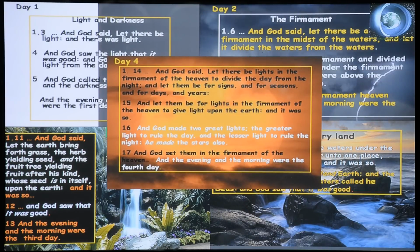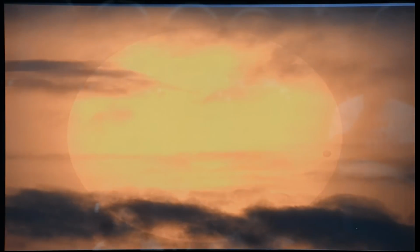Day number 4, what did God make on day number 4? The sun, moon, and stars, right? There were no sun, moon, and stars the day before that, or the first day. But on the 4th day, God made it. Now, let me show you something real quick before we go into that. That is a photograph of the sun. Look at about 3 o'clock next to the sun. You see what that is? That's Venus. That's Venus crossing the sun right there.